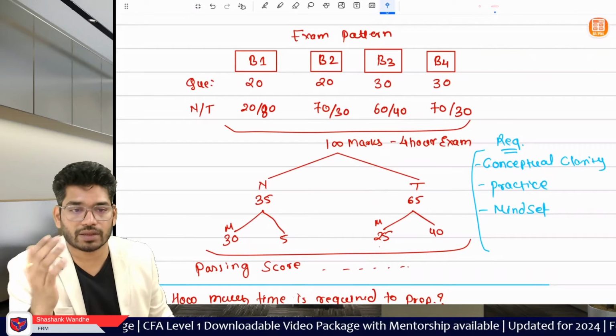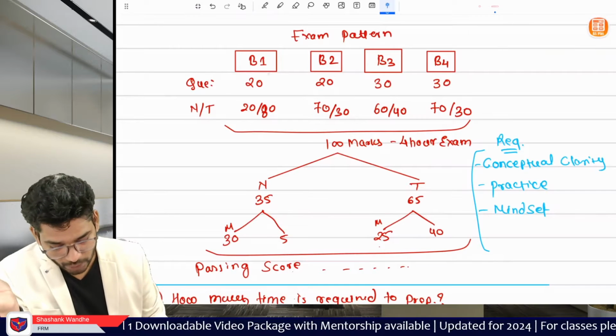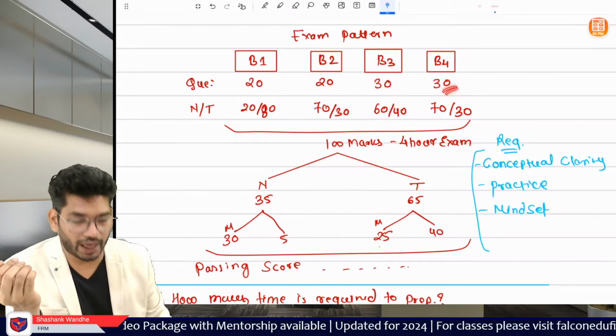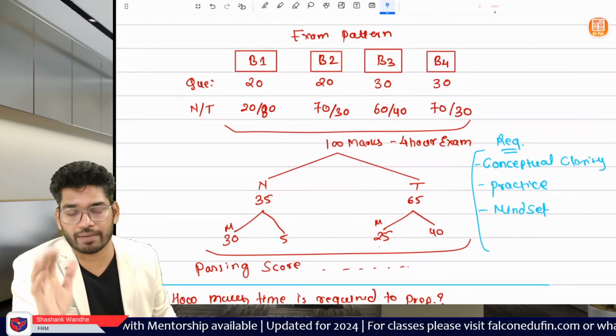Then Book 2 is Quants. Book 3 is Financial Markets and Products. Book 4 is Valuation and Risk Models. You have to expect this from the GARP. So you will get 20 questions from Book 1, 20 from Book 2, 30 from Book 3 and 30 from Book 4. So 20, 20, 30, 30. This is the proportion in your examination.